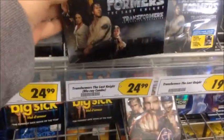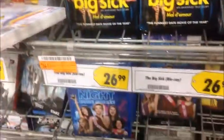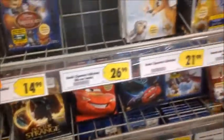They had lots of Transformers too. Like a lot of Transformers Blu-rays. I haven't seen it yet. I don't really plan on watching it, but I've never seen Age of Extinction, so. They also had Alien: Covenant there, which I just watched, and it was okay. $20 for that on sale. Well, not too bad of a price.